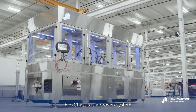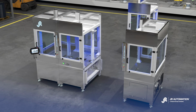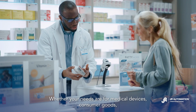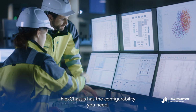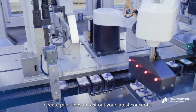FlexChassis is a proven system built around standardized, pre-designed modules that can be designed to meet a wide range of manufacturing objectives. Whether your needs are for medical devices, consumer goods, electronics, or more, FlexChassis has the configurability you need. Create pilot lines to test out your latest concepts.